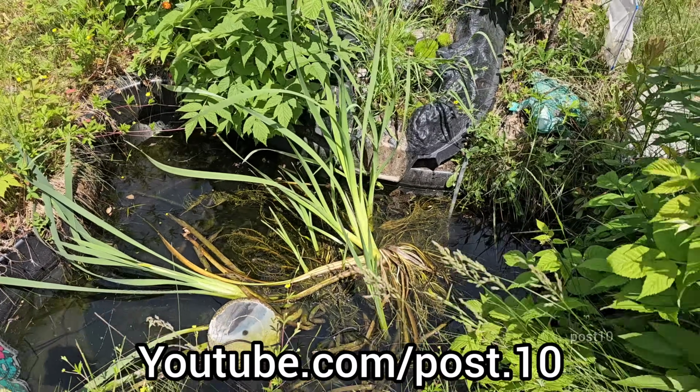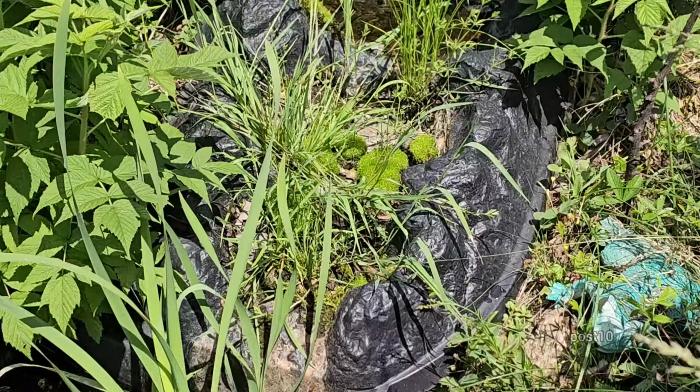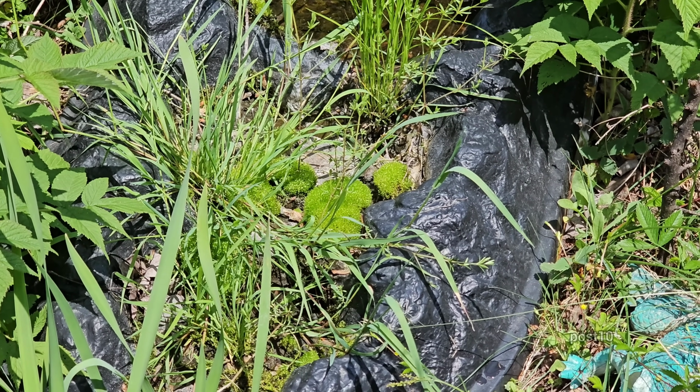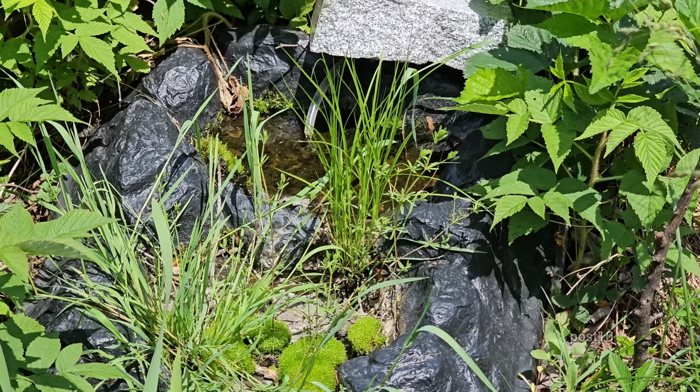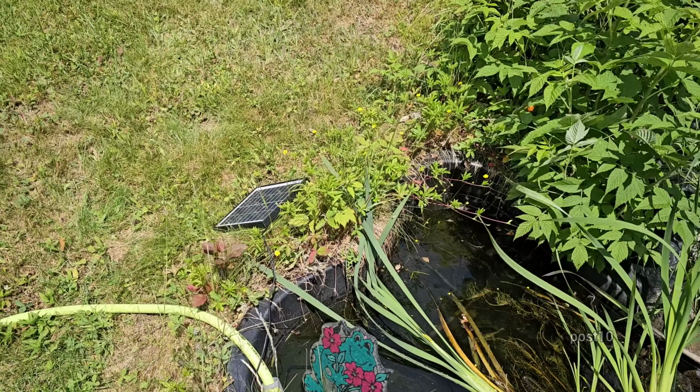Hey everyone, here's an update on the frog ponds. You'll notice that the little fountain there is kind of dried up. This is a moss filter. It apparently hasn't been working for a few days, and now I got it to work again and put a bigger solar panel on it.